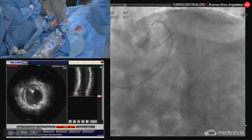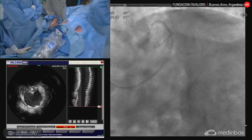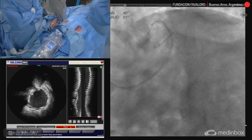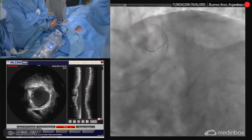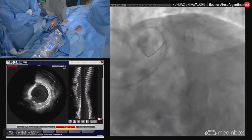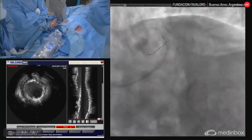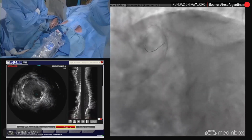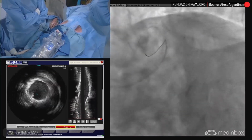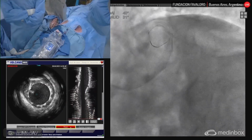Yes. This is the stent. It has a very good apposition and a good expansion. There is the bifurcation with the diagonal. Yes, there you have the diagonal. And this is the proximal segment of the LAD. Probably it needs more diameter at the middle segment of the stent.